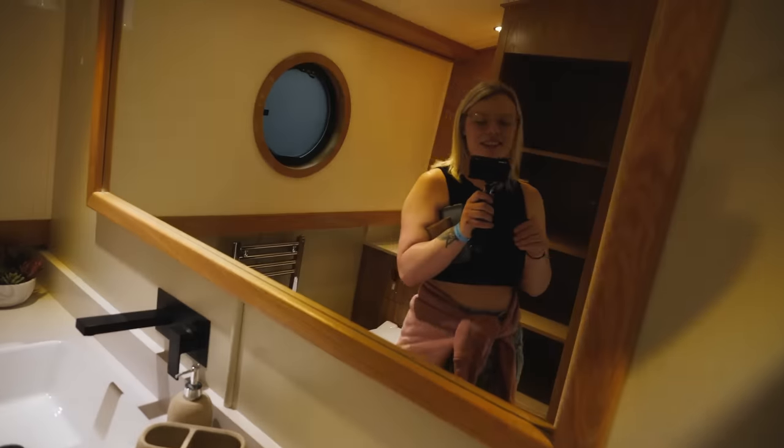Sexy. I'm just so much space. Oh my goodness. So much space. It's so big. Wow.